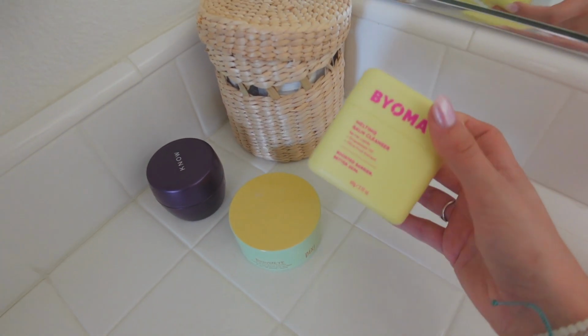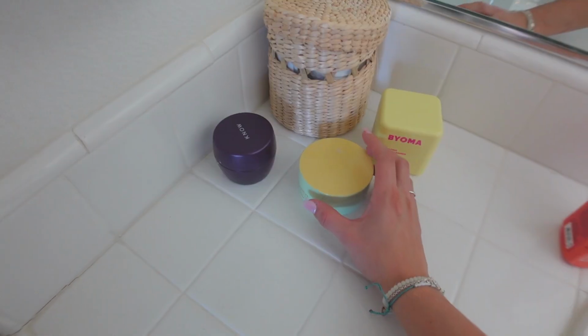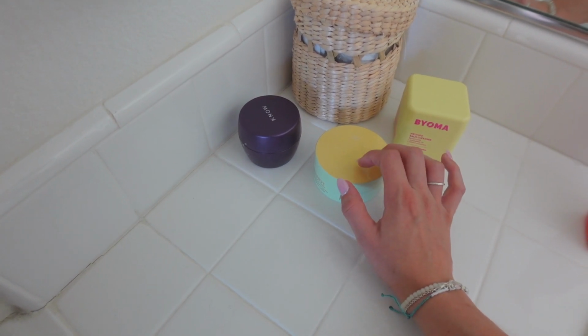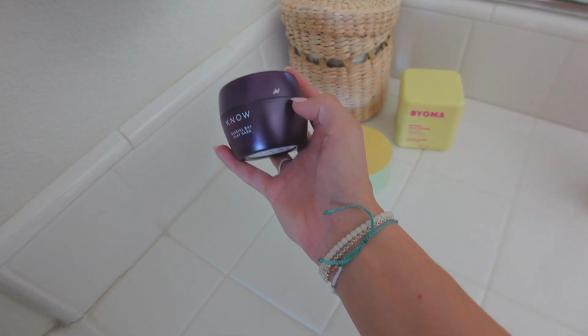The Bioma Melting Cleanser, this is really good. I absolutely love this cleansing balm. I love the Pixie eye patches, but I need to get a new one because there's no more serum left on the eye patches. The No Beauty Glacier Bay face mask. I love this mask so much.